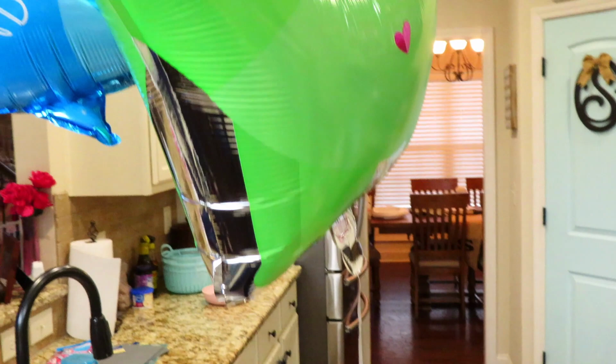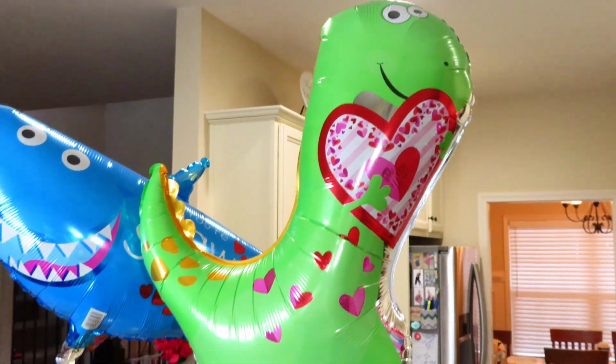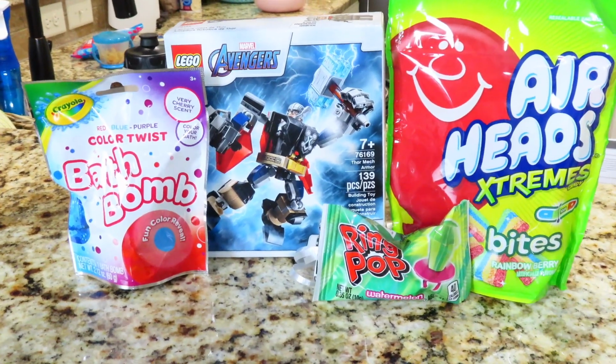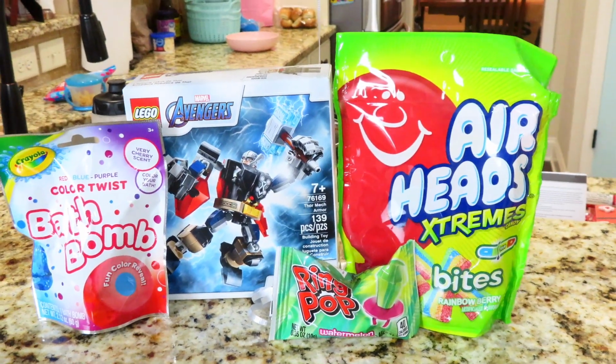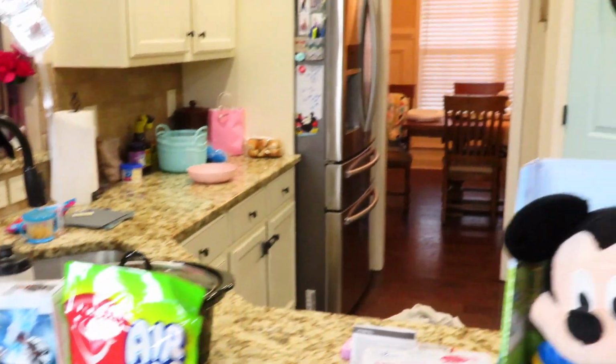And then Jeremiah, we got him the green dinosaur balloon, and then we got him a red bath bomb, another Lego set, a ring pop, and then these Airheads Extreme bites. He loves those. So that's his.